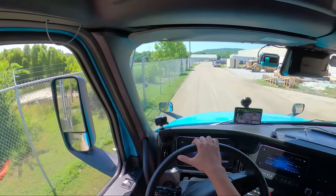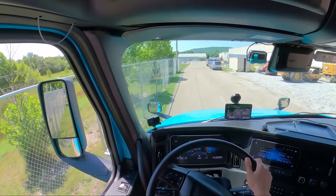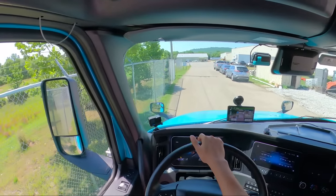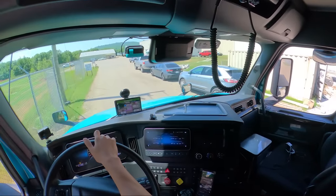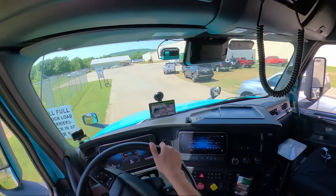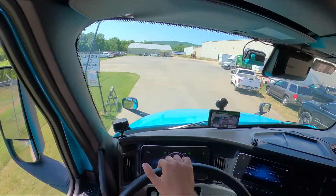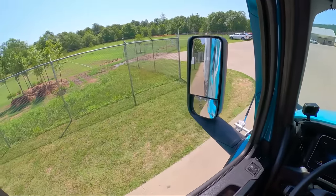This sign says all full truckload carriers check in at door 10. Okay, check in at 10. Shipping docks are doors 16 to 32. All right, no overnight parking. Well, I didn't want to park here anyways. Where's door 10? 10 and 16 to 32.